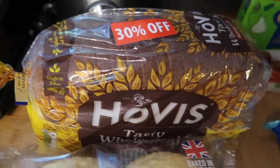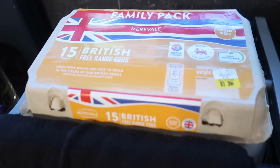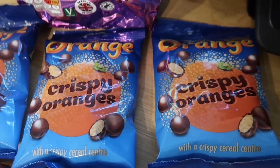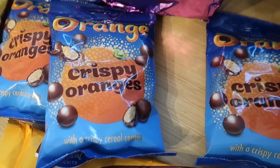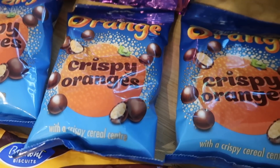I've got some Hovis 30% off, which is good. I can pop that in the freezer. Got some British free-range eggs, some caramel biscuits. We're off to the cinema at the weekend, so I got the boys some crispy oranges. I thought these look really nice. They're like chocolate orange, but they've got a Malteser kind of cereal centre. So I thought that sounded good.